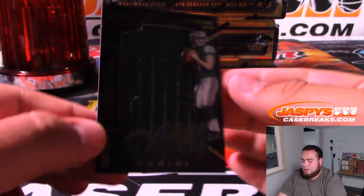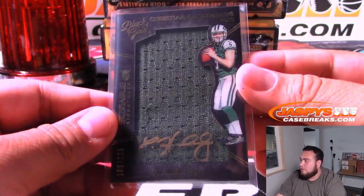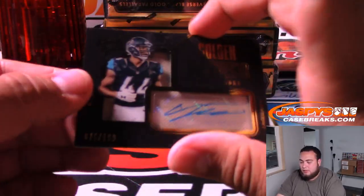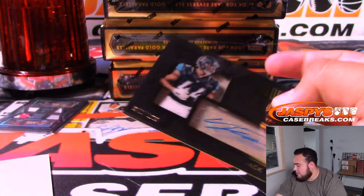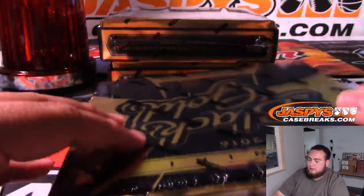Christian Hackenberg, jersey autograph to 225. Jets, Scott V. And we got for the Jaguars, Myles Jack to 199. Edward, there you go. All right, next box. Still have 3 boxes to go.